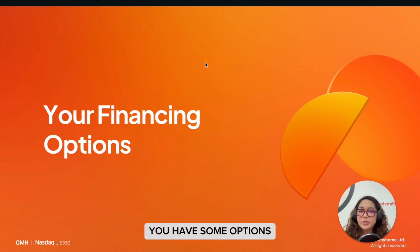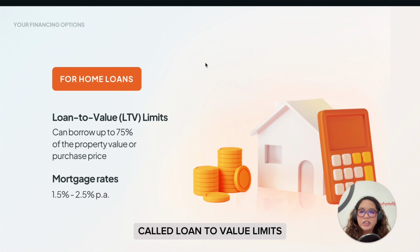You have some options for financing as well, and these are the rules and regulations you have to take note of. One, we have this thing called loan-to-value limits that allow you to borrow up to 75% of the property value or purchase price. Mortgage rates right now are also between 1.5 and 2.5% per annum.